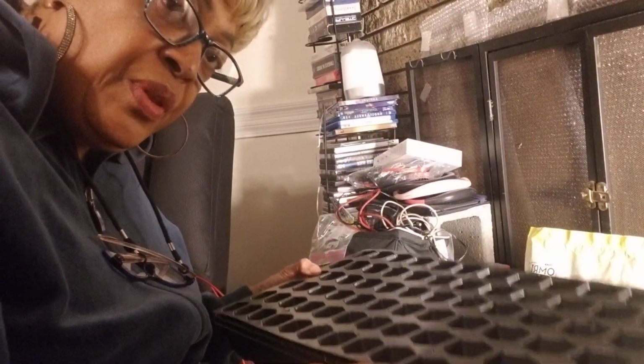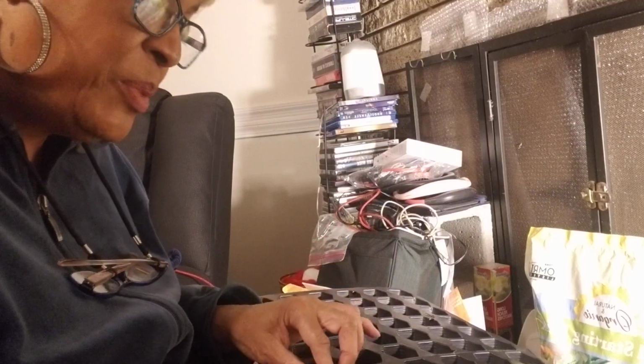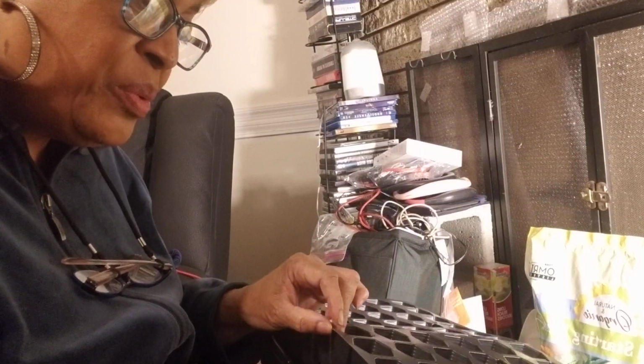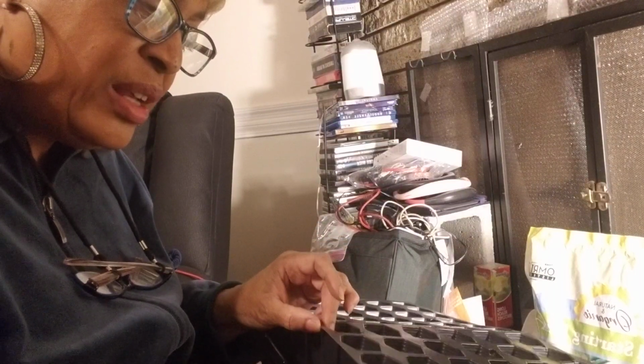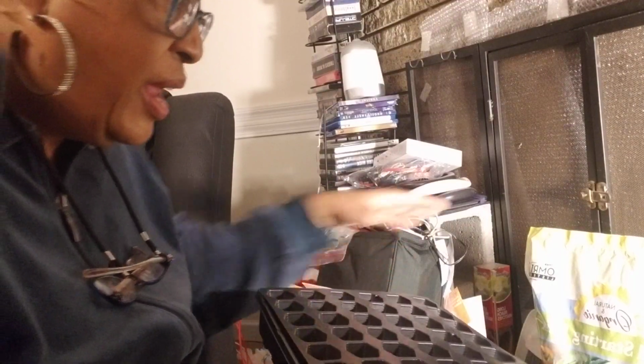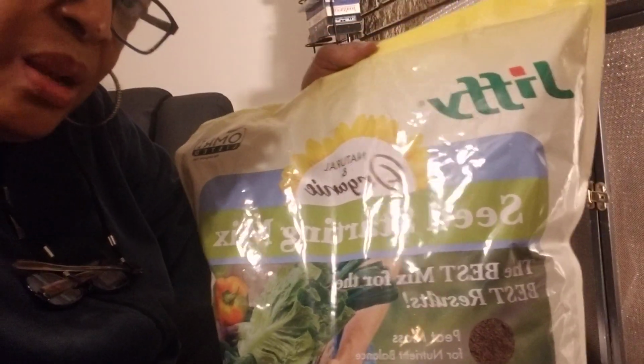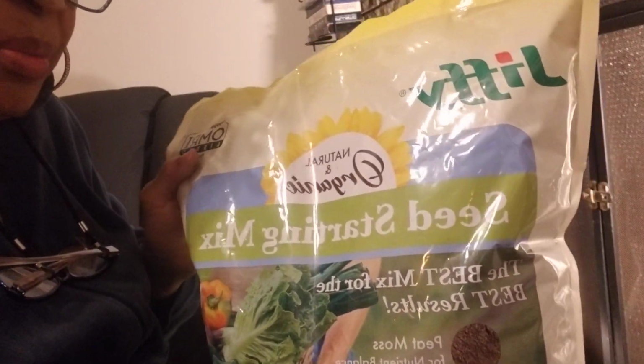I would water from the bottom. I would water with as hot water as I possibly can. Some people say boil the water, but I don't know how this tray will hold up to that, because you have to cool it down. You want to kill any pathogens and bugs. That's why I start off and I use, y'all know me, Jiffy seed starting mix. I haven't had any problems with this. The seeds germinate very well in here and grow very well in here.